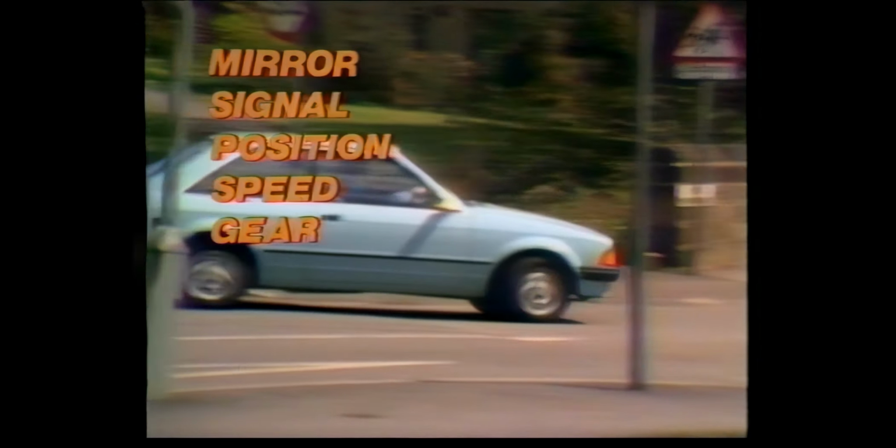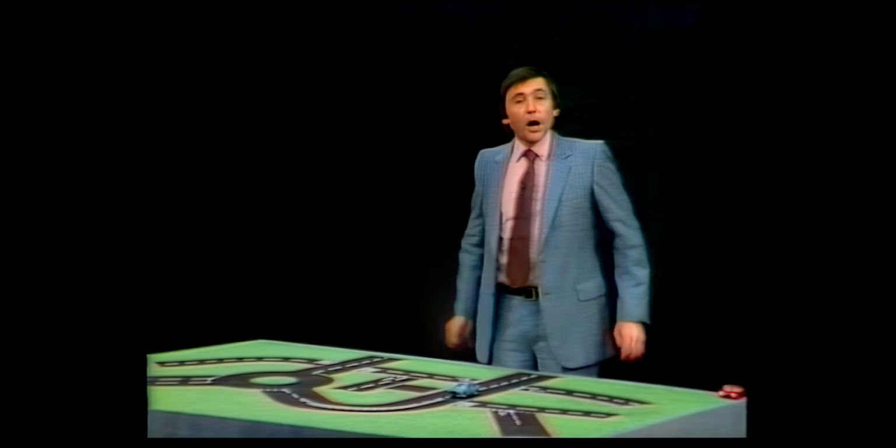So what's the first thing you should do? The Highway Code says, use your mirrors often so that you know what's behind you. And well before you overtake, or turn left, or turn right, or slow down, or stop, use your mirror. After all, how can you make any safe decisions unless you know all the facts?